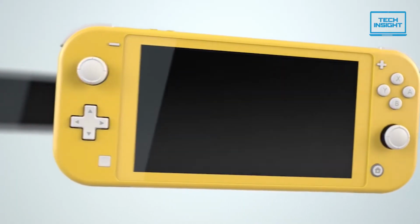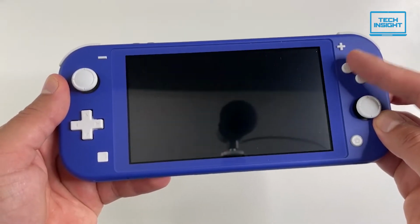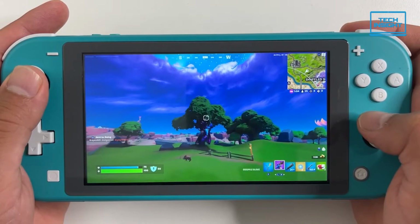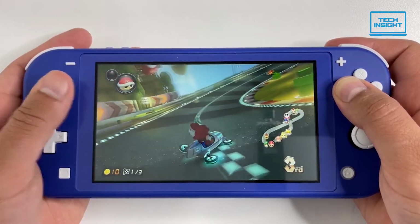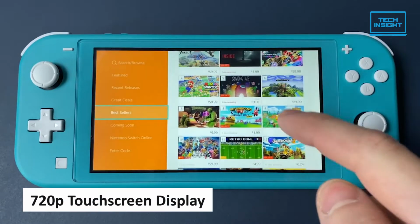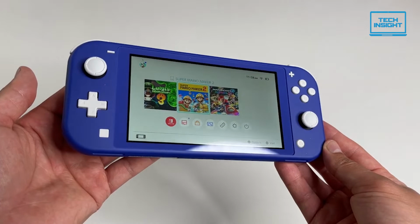The Switch Lite's buttons feel a bit different than those of its bigger brother, and mostly in a good way. It has all the necessary buttons that a console needs. The A, B, X, and Y face buttons are less snappy but offer a softer and satisfyingly longer travel, while the L and R triggers feel like they have just enough travel distance. The Switch Lite doesn't make too big of a compromise with its 720p touchscreen display, which has been shrunk down to 5.5 inches compared to the standard Switch's 6.2 inches.